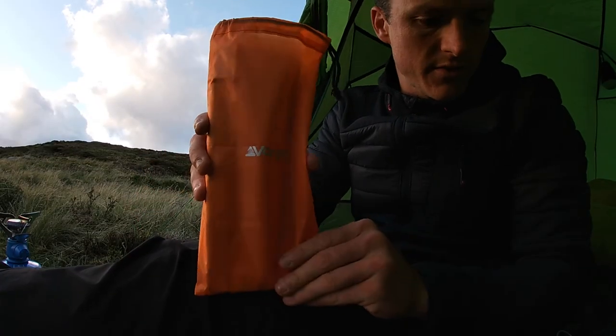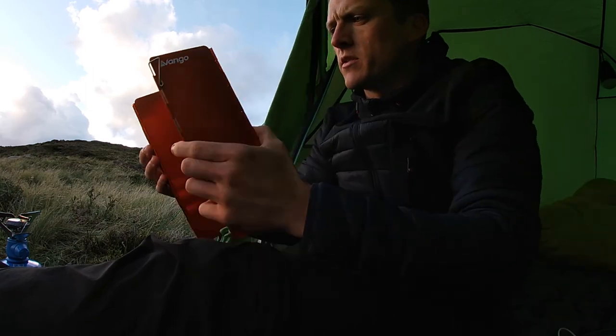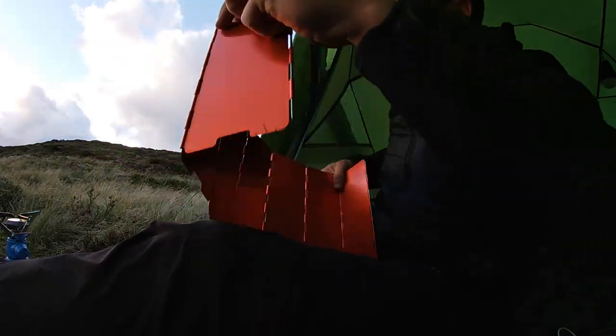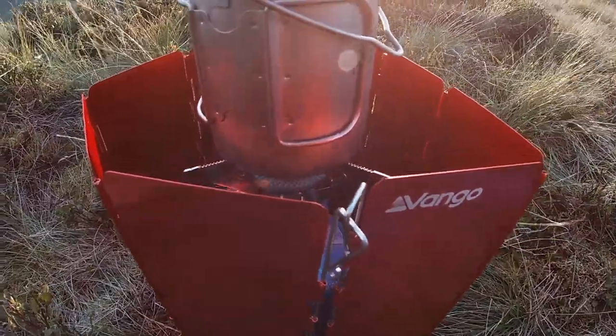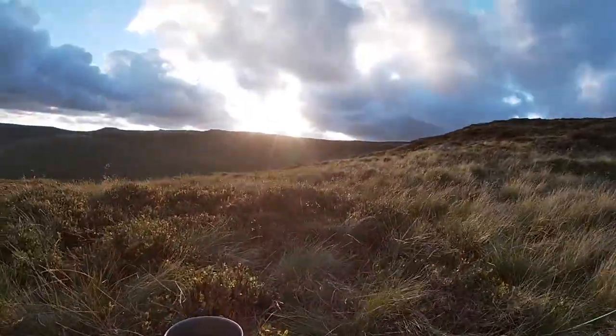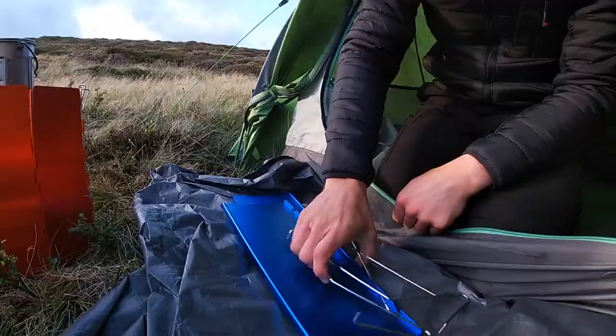A bit of kit this week, got the Vango windbreaker, I said it was on order in the last video. Oh, lovely orange. Doesn't seem to be making a difference, to be fair. It is quite blowy out. Kinder over there, the sun just coming down, beautiful.